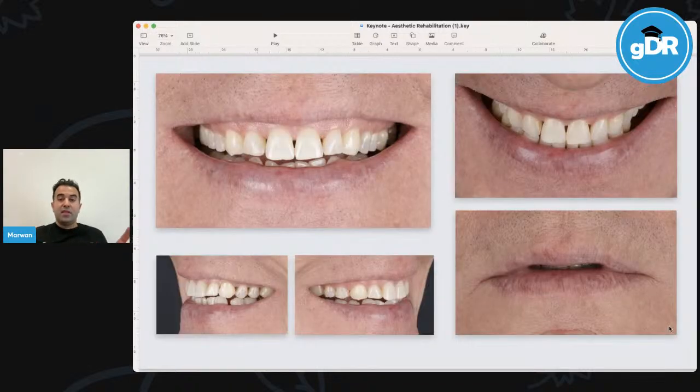These are the photos that I'll take in that record taking. The photos that we take are always the same. Straight smile photo is the most important photo. So the photo that you can see in here, this is the most important photo. This is the photo that I'll spend probably 5 minutes on just to make sure I have the right photo.